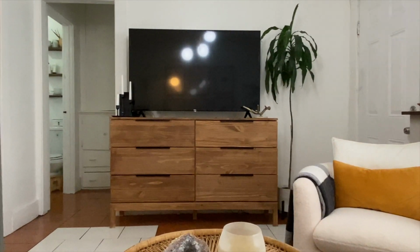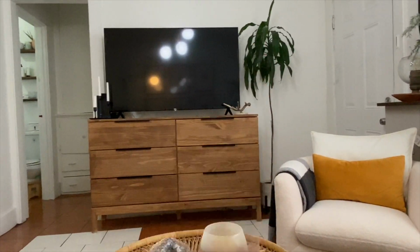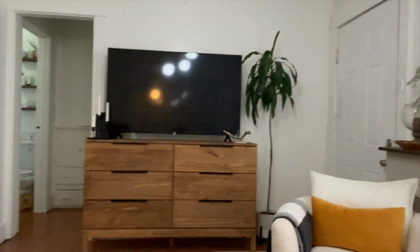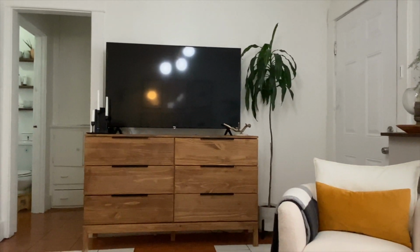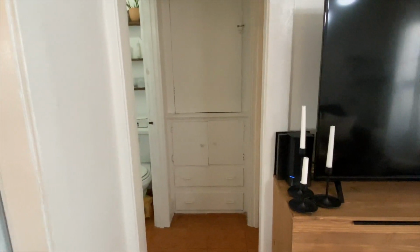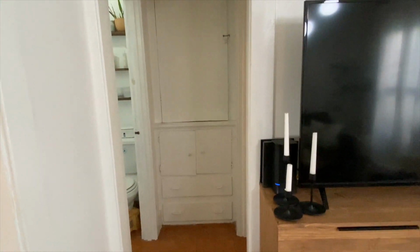I got this from IKEA and I stained it and I added some poles. I have this plant that I've had for so long. It's grown so much. I don't know if I'm feeling it anymore. So if anyone's really interested, you might be able to get it. Make me an offer. So you go over here. This is a lot of storage. I got some clothes, blankets, paper towels, all that stuff in there. Tools and things here. My AC unit usually goes there when I'm not using it.